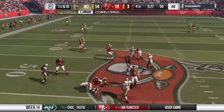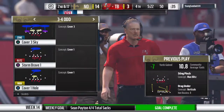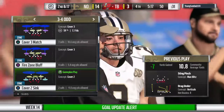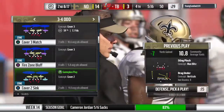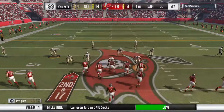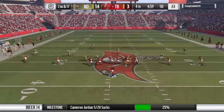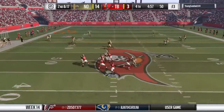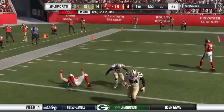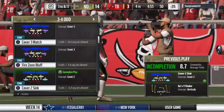And no escaping this time as he'll go down. They got him for a sack. Cameron Jordan in there to drop him for his 5th sack of the year. They come out 5 wide, 3 of them to the right side. From the midfield stripe, they'll look to throw. Going for the deep ball, and he's unable to grab it. Thought he might have had position, couldn't hold on, third down.